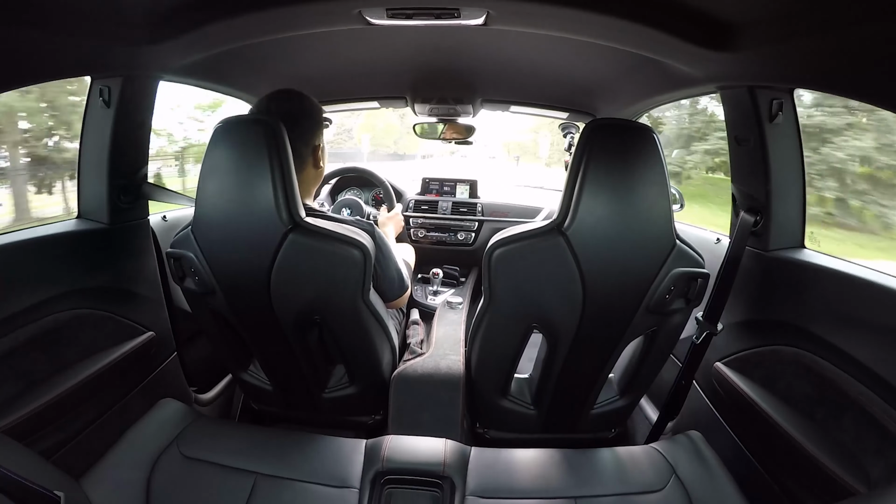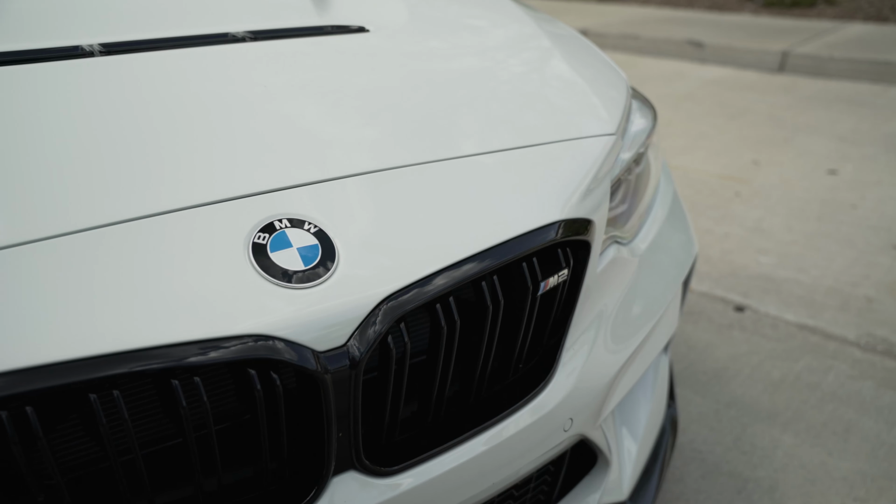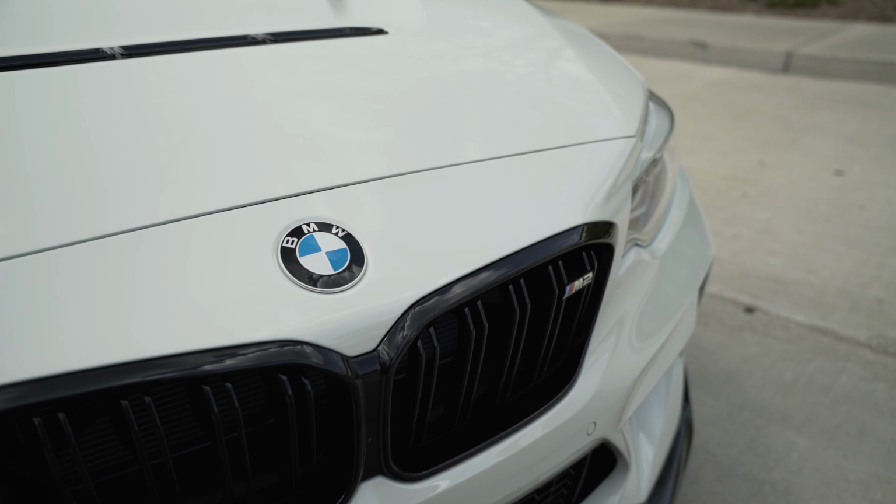I am looking forward to getting behind the wheel of this car again. We'll talk with Jason a bit about it. They did a good job with this car. Last of the great M's and possibly the best M driver's car ever. Maybe it could be the pinnacle. We'll see where they go.